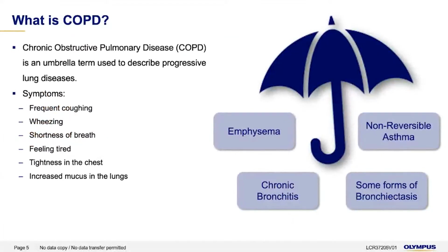So let's go through the disease. When we talk about COPD, it is definitely an umbrella terminology. It is a grab bag diagnosis, and it represents emphysema, chronic bronchitis, even fixed obstructed asthma, and even some forms of bronchiectasis, which is an airways damage disease. It's not about splitting hairs. Ultimately, the symptoms are very similar for the majority of patients, with coughing and wheezing and shortness of breath, not being able to catch your breath, and tightness in the chest, etc.